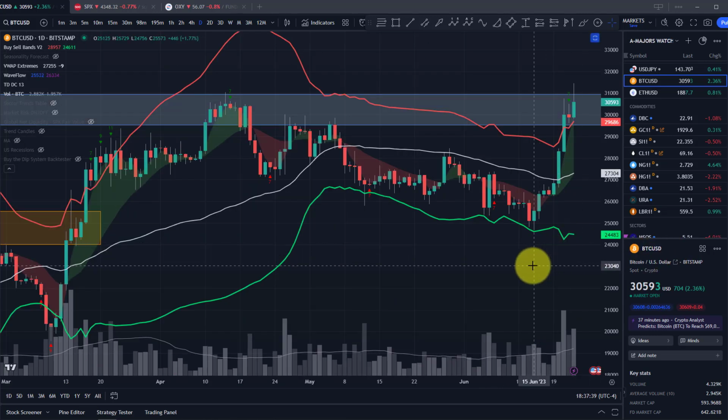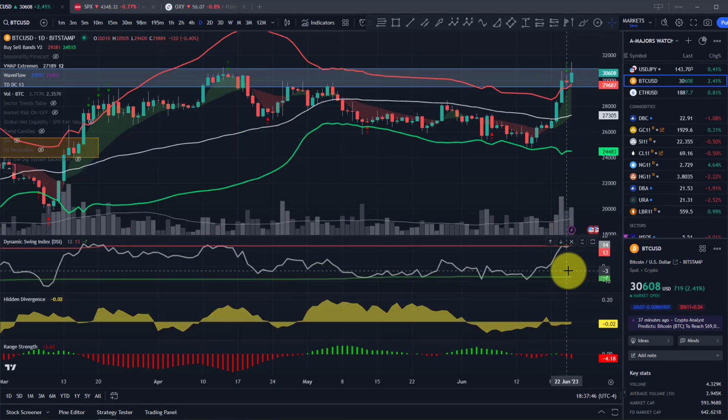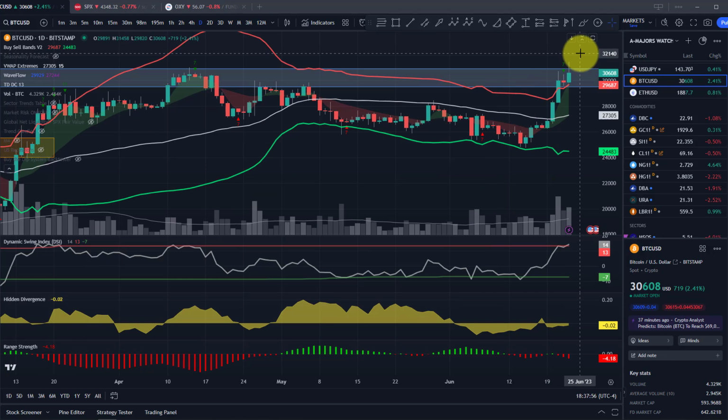Otherwise, in the short term, we are overbought a bit here. The DSI is in the overbought zone. We are above the buy-sell band, and we'll just be seeing if that fundamental news is enough to push it technically through this level, as sometimes failed overbought signals can become powerful signals in the other direction.